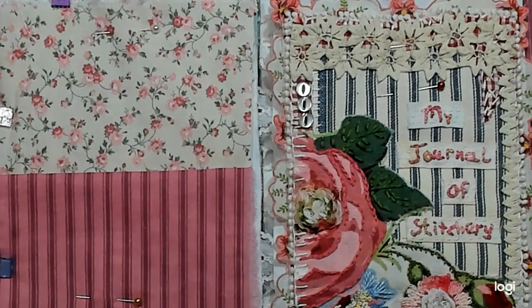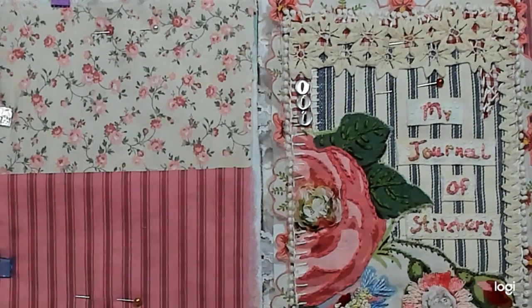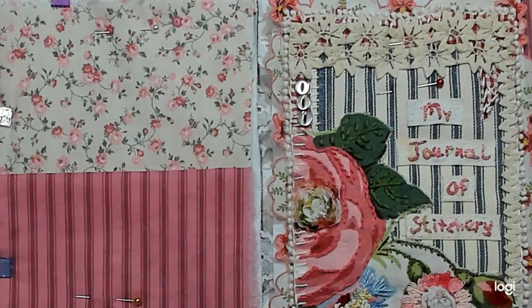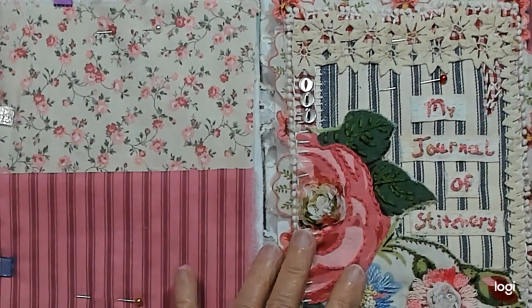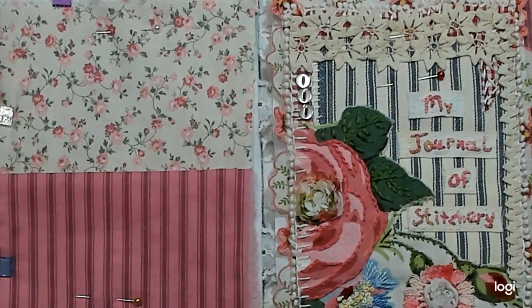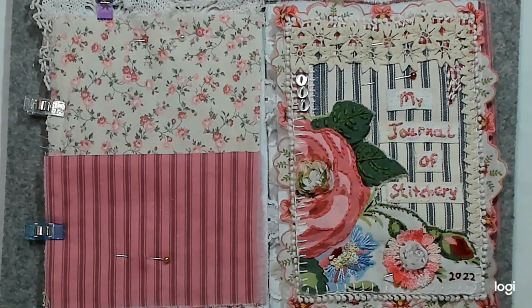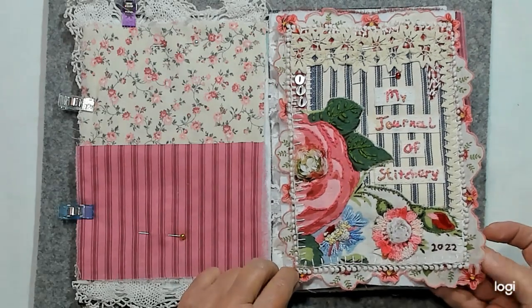I'm not sure if I had this on when I did my video and showed this page. I don't think I had this lace on there. It's not lace. It's an old vintage handkerchief I had. I cut it down and used the outside of it to back this on. And yeah, I like it. I think it matches really well and looks pretty. You can't even see what I'm talking about because I zoomed in so close to show you that button. There, you see it now? Now you can. There's this handkerchief.